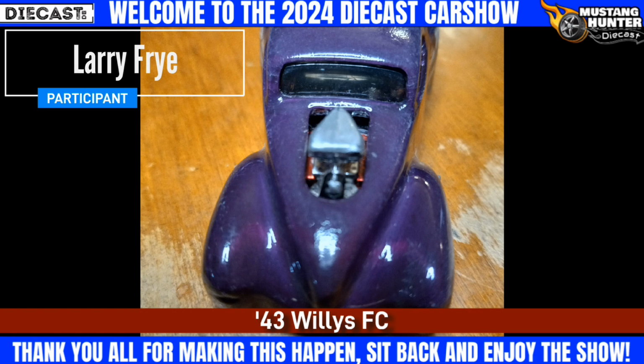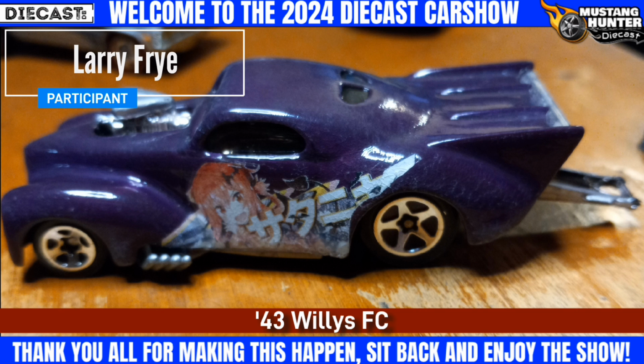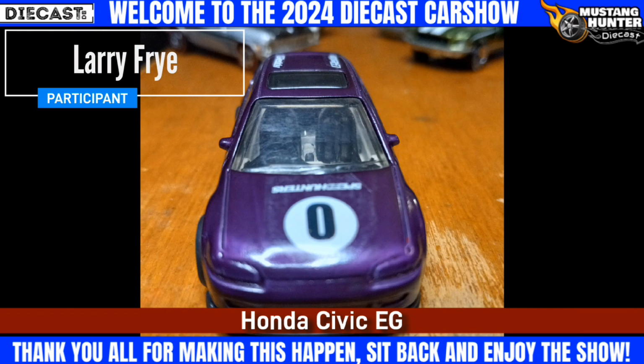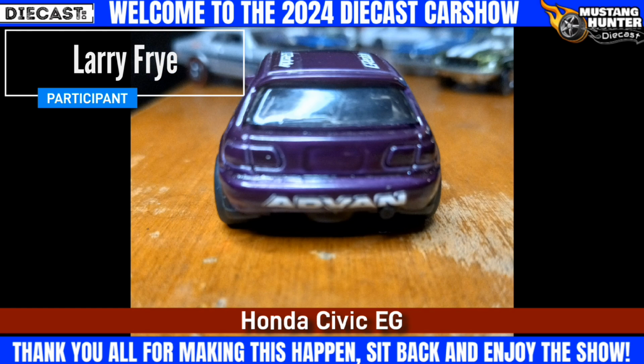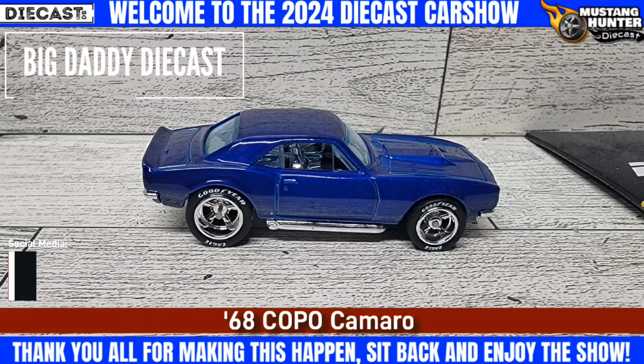Definitely loving this, guys. This is what the car show is all about. Showing what is in people's collections that you just don't get to see if they don't have a social media platform. We also have a Honda Civic EG hatch in purple Advan livery. You got the meatball on the hood. Very clean, I can see this running around on the streets. But yeah, everyone loves the EG hatch. I'm a fan. You got some really nice Real Riders with the red lip. Ties it in a little bit.